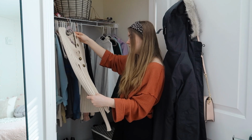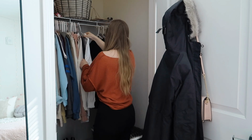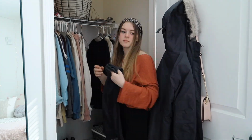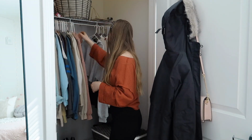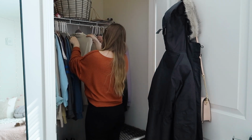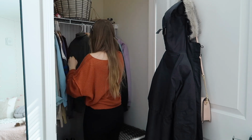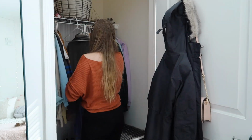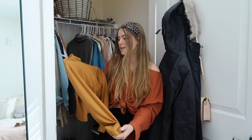Shirt. Okay, should I keep this or get rid of it? I'll keep it. Love the fit of this, but I feel like the color doesn't look very good on me. This one is definitely going up on my Poshmark.